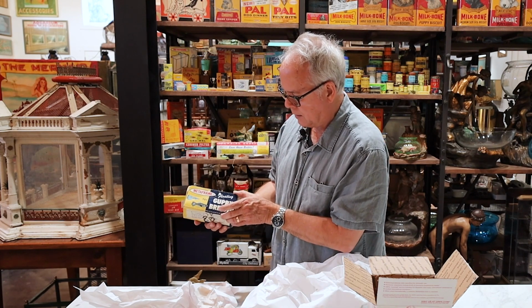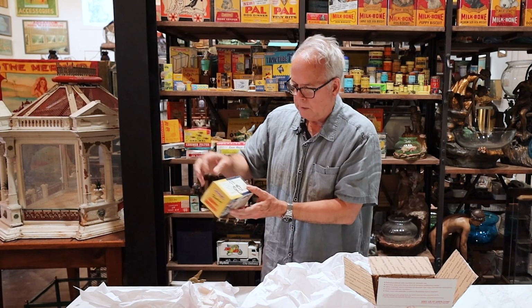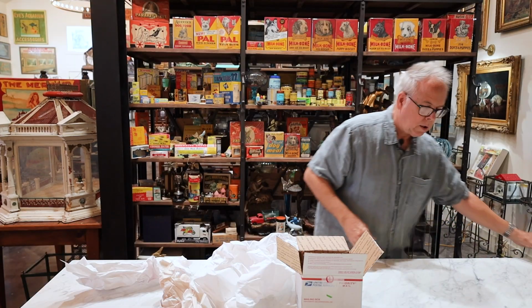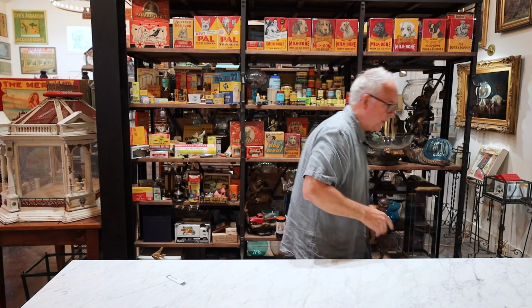This was 98 cents, floating guppy breeder. There's little hang tags that would hang on a shelf. 89 cents it sold for. Pretty cool. All right, number 2.